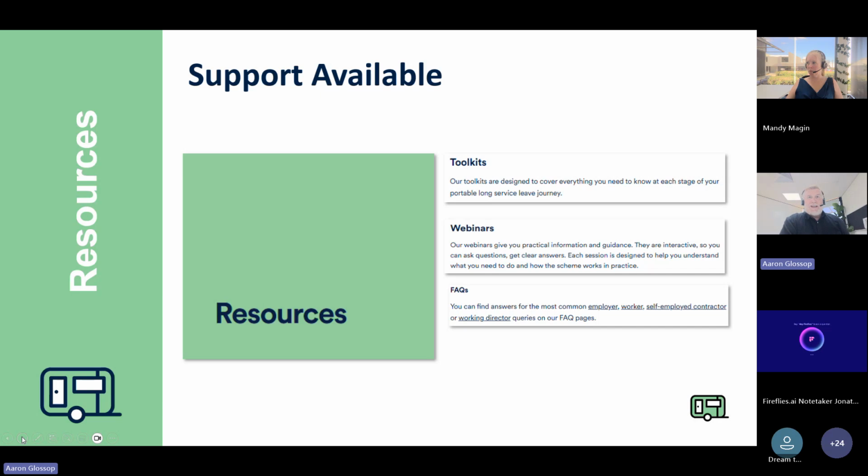And the key message I want you to take away is that you're not on your own. We're here, as I said, to help you. There are multiple ways to get support whenever you need it.